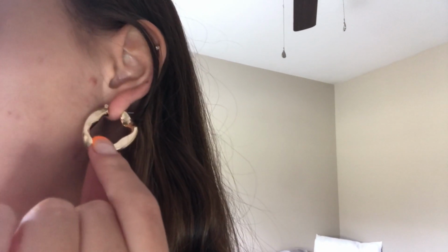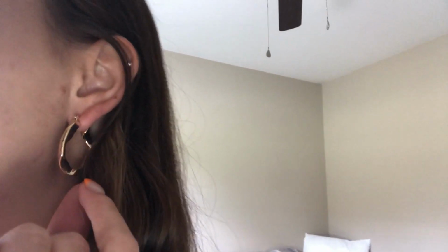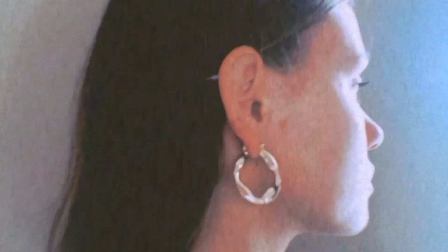I paired it with these hammered hoops. They're very textured, and I needed a different kind of small hoop because I wear the same ones every day, and they were only $5.